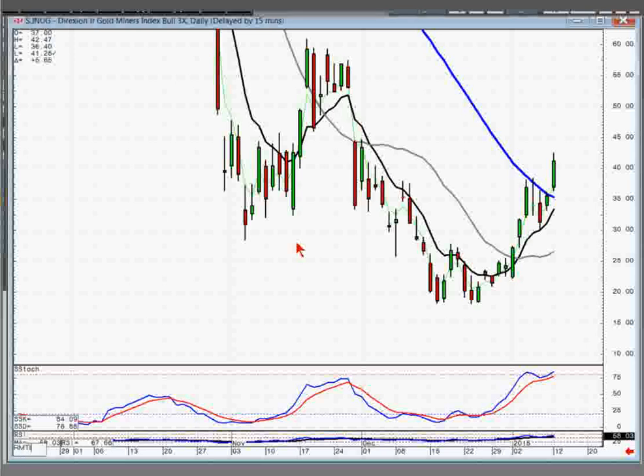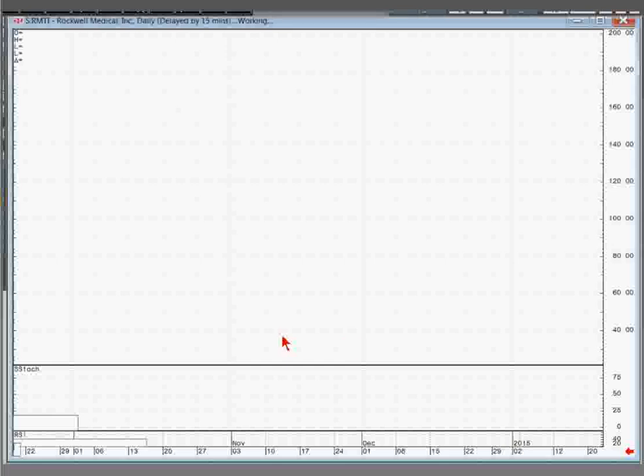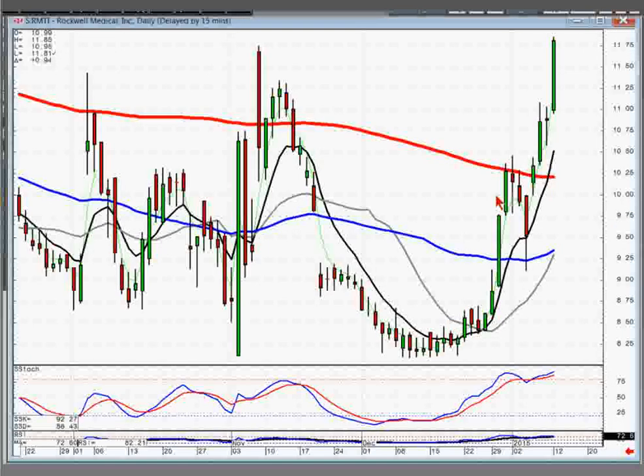RMTI. There's that bobble. So this is what we look for, when it fails up here and opens lower. First of all, we're in the overbought condition. Now we've got a doji harami. It opens lower the next day, failing at the 200. What's that tell us to do? Well, that pretty much tells us we want to start taking profits.